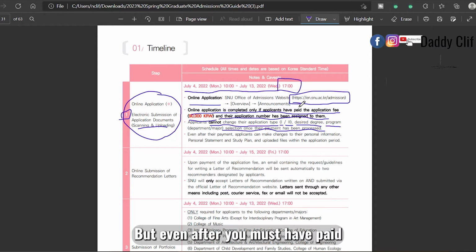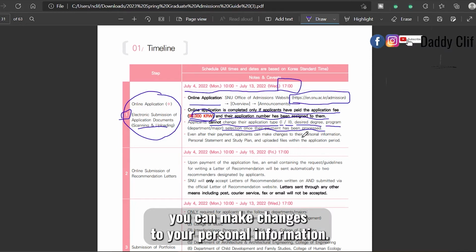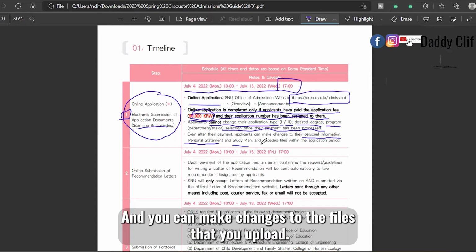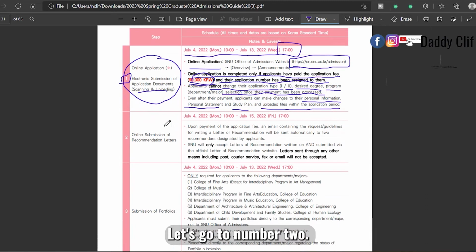Okay, but even after you have paid the 90,000 won application fee, you can make changes to your personal information, you can make changes to your personal statement, you can make changes to your study plan, and you can make changes to the files that you upload. That's important to note. Let's go to number 2.